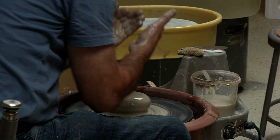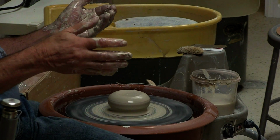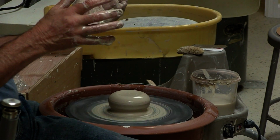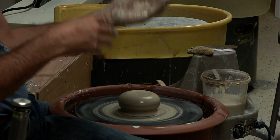So if you've started a sculpture and you can only work on a sculpture for a certain amount of time, and then the clay has to stiffen up, you can come back on Sunday and work some more, and come back on Tuesday and work some more.